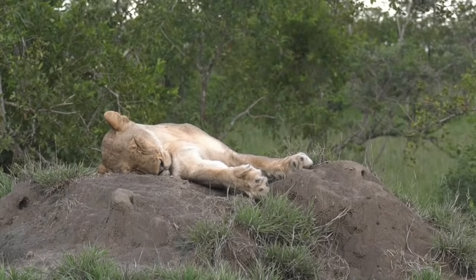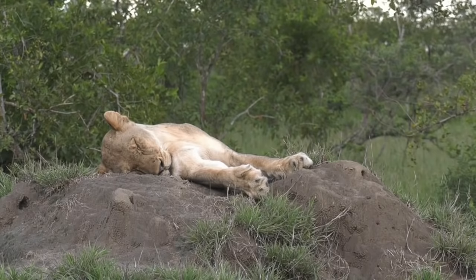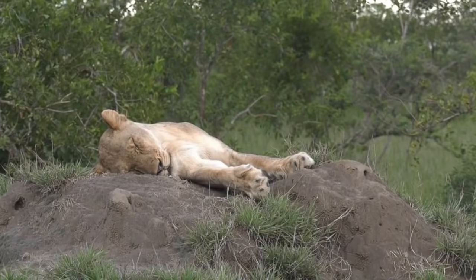Nelia, you're wondering if a lion can get sick from a spider bite. I would suppose that depending on the spider, sometimes their venom can make a wound necrotic. So if it does manage to get through their skin and through their hair and inject its venom, it might happen.